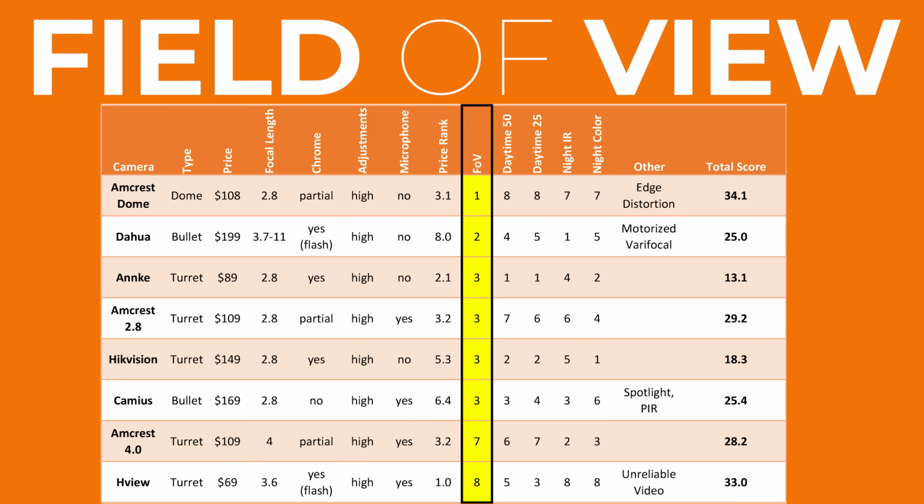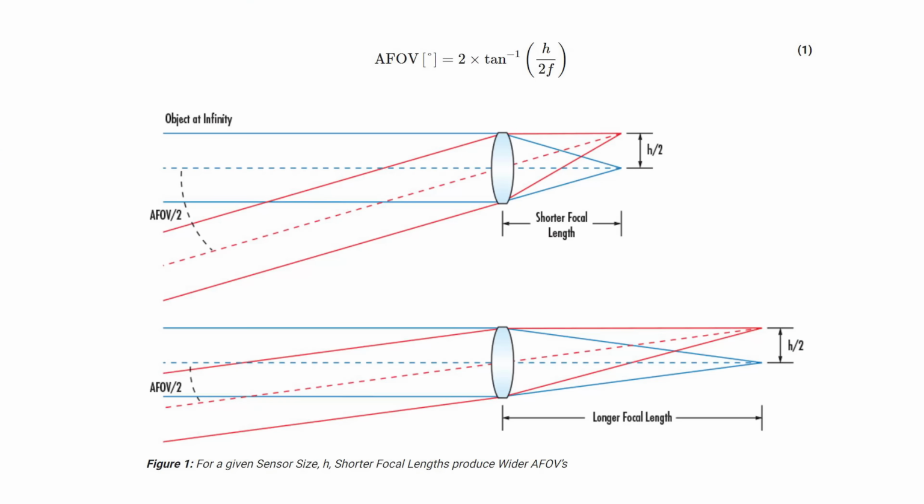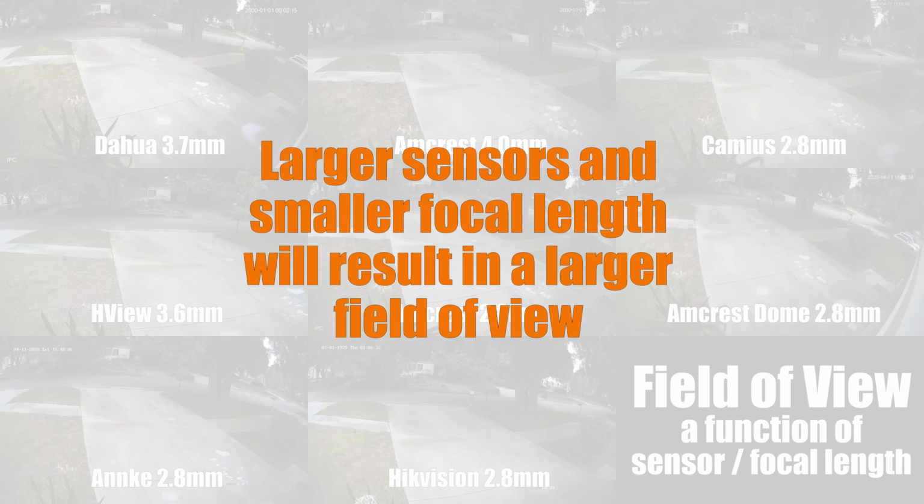The first thing we're going to look at is field of view. When you look at a camera listing, it's pretty common for it to list the focal length of the lens, which generally correlates to the field of view. But it's not the whole story. There's some complex math that you can do to determine the effective field of view using the focal length, sensor size, and lens shape. But the general idea is that field of view is a function of sensor size divided by focal length. Larger sensors and lower focal lengths will yield a larger field of view.